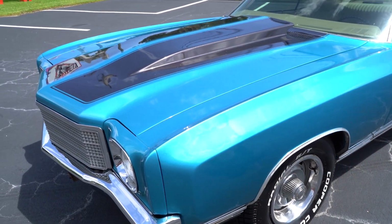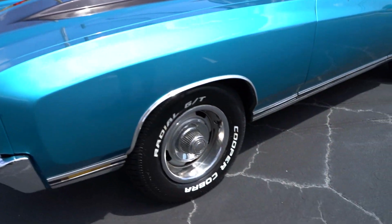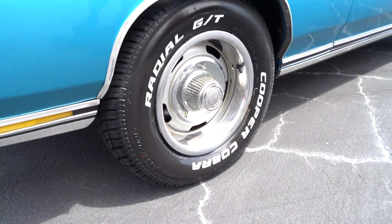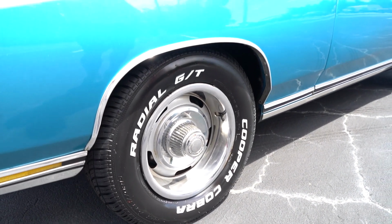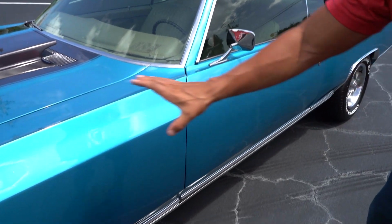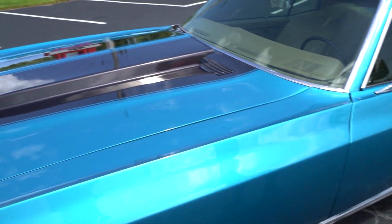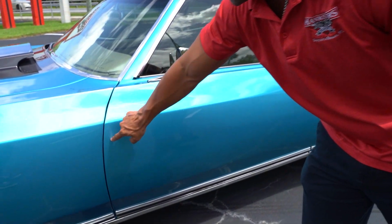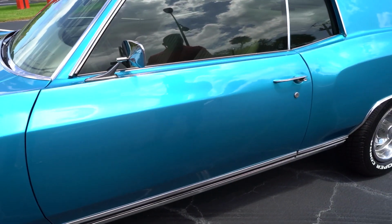You do have 4 brand new Cooper Cobra radial tires on the car. We put those on the car. There's not even 2 miles on them. So those are brand new slicks for all 4 corners. Look at how nice and straight the driver's side fender is. Same thing with the driver's side door. You see the gaps are nice there, both through the front fender and to the rear quarter.